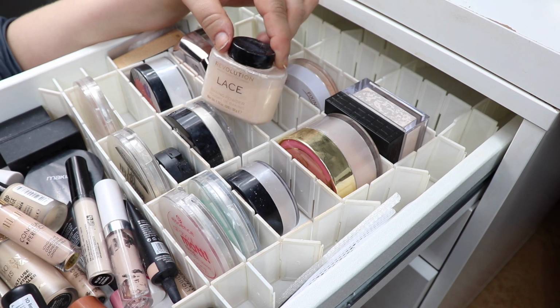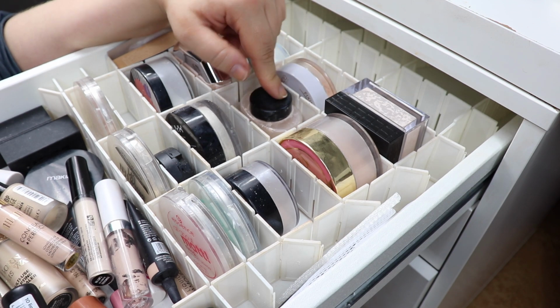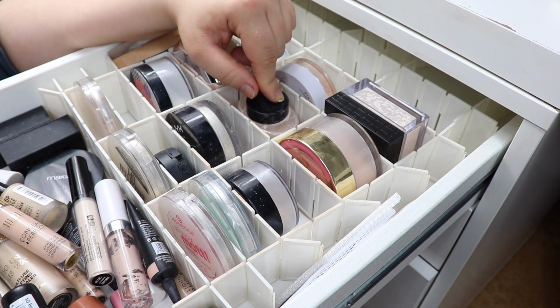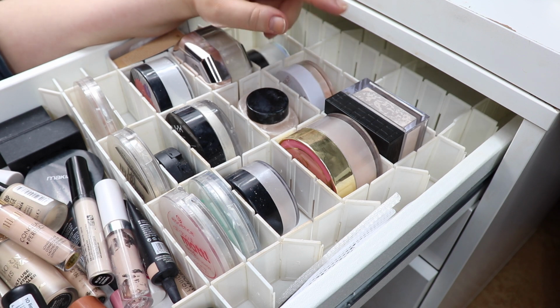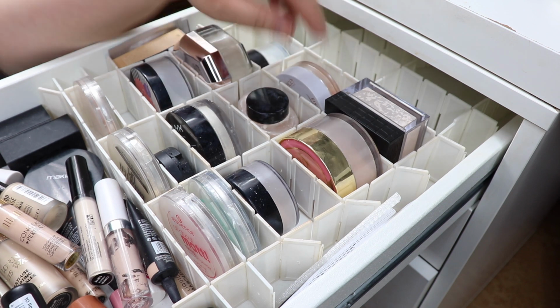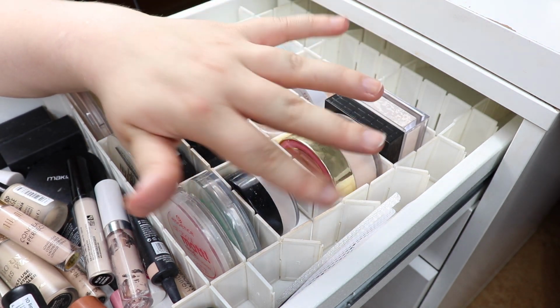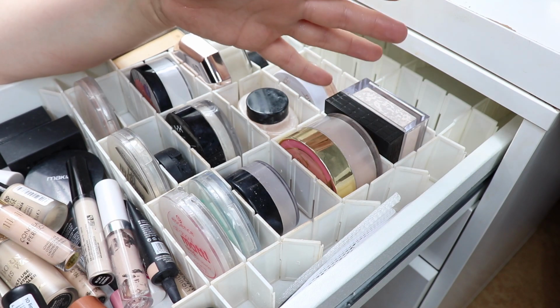I did have the Banana Light as well, but I gave it away to my friend, and I actually gave away a lot of my powders to my friend. She has now two kids. She recently gave birth to her daughter, and then she has her son that I am his godmother. And she, of course, since she has two kids, doesn't spend a lot of money on makeup and such.